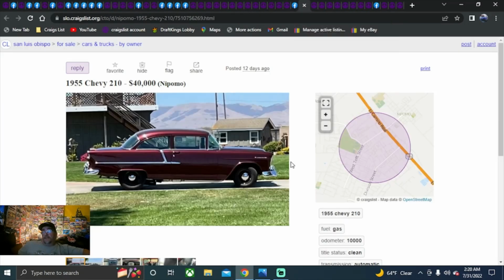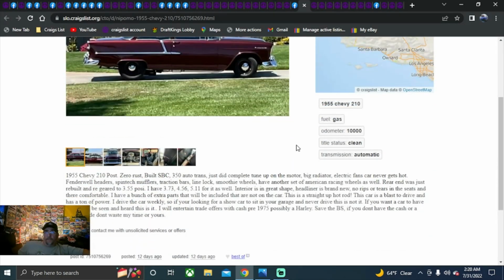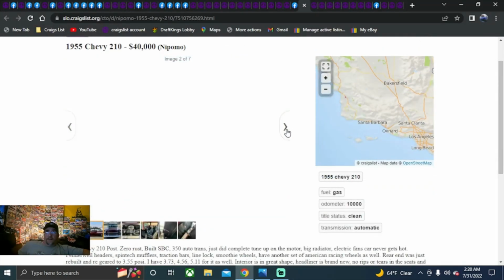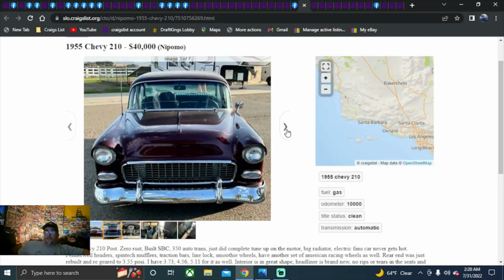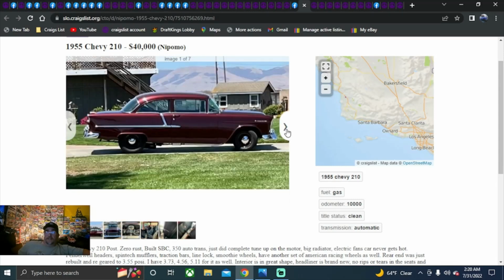It's going to be California. And it's going to be a 1955 Chevy 210, 40,000. Got a small block Chevy 350 in it. Says zero rust. Possible trade on a Harley. Clean title. I love the original look, just like that too. So if I wasn't going to gas one, that's how mine would look.